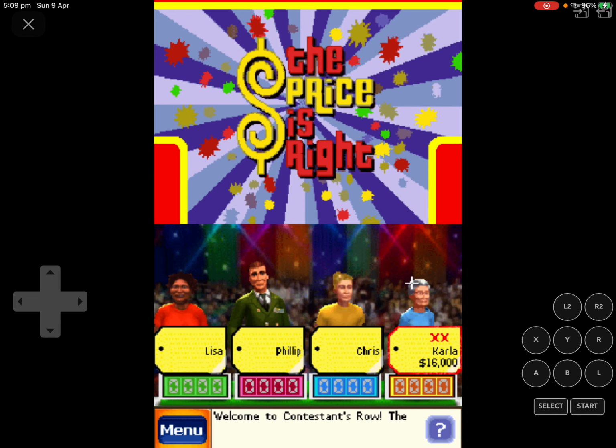Welcome to Contestants Row. The contestant with the bid closest to the actual retail price of the item, without going over, wins the item and gets to come up on stage to play a pricing game.